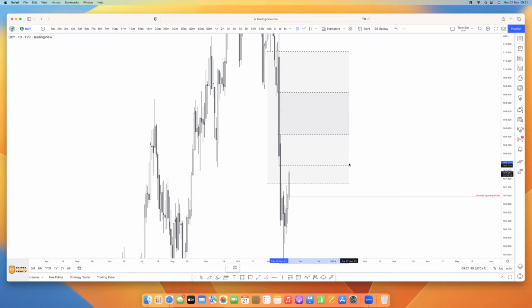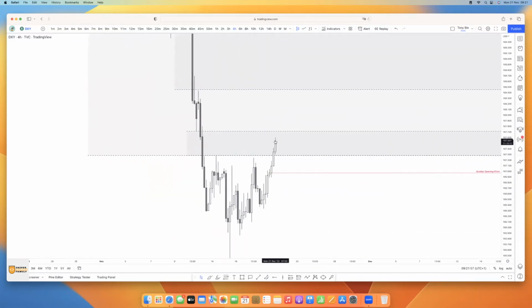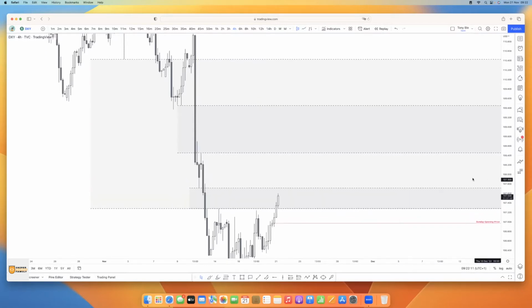Okay, so then we have all the way to this area here. If we go back to the 4 hours now, we can anticipate some kind of rejection in this area, or if that doesn't hold, then it's going to be in this area up here. Can you see even the 4 hour imbalance is so big? It's very, very big. So let's just keep an eye.